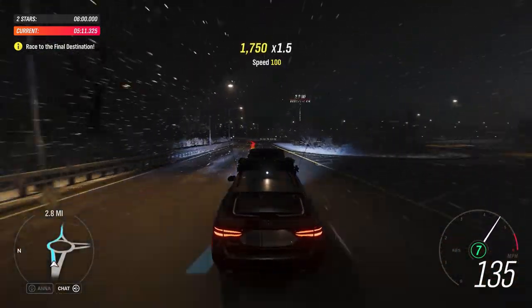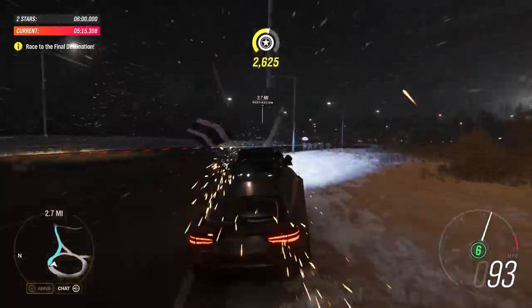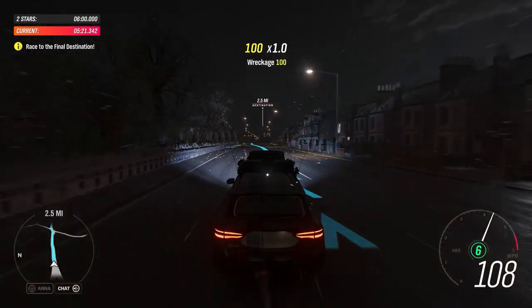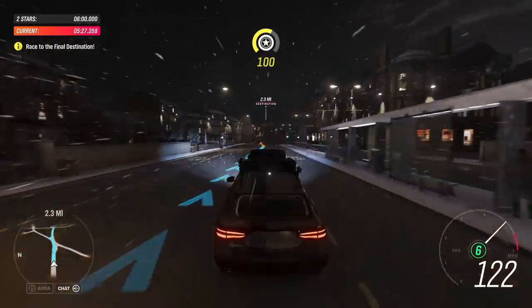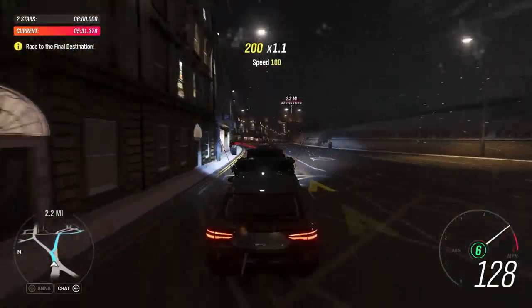At the roundabout, take the first exit. Yards, turn right. Turn right.